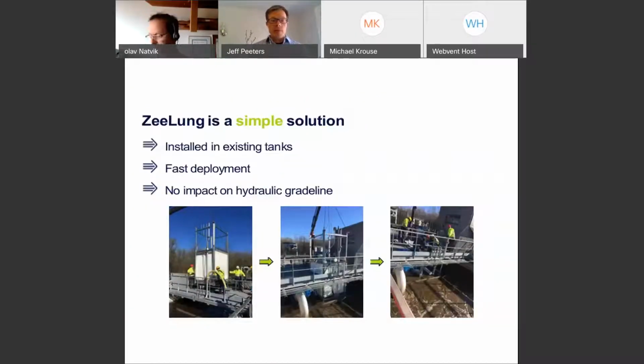And here's an example of the simplicity. This is a plant in Belgium where we installed the cassettes without dewatering the tank. So this idea is, again, can we exchange the need for big, complex civil construction projects and instead be able to install the technology directly into the activated sludge tank, even potentially without having to dewater the tanks.